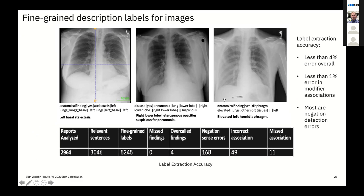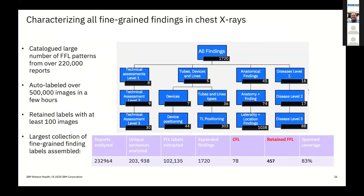We actually did an analysis of about 3,000 sentences from about 2,900 reports to see how accurate our fine-grained descriptions are. And as you can see over here, less than 4% error overall, and the majority of the errors were in the negation sense detection, which remains a challenging problem in text analytics.